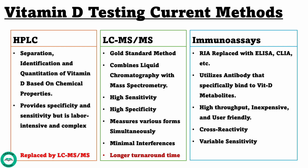Today, liquid chromatography tandem mass spectrometry is considered the gold standard for vitamin D measurement in clinical laboratories. This method combines liquid chromatography for separating vitamin D metabolites and tandem mass spectrometry for detecting and quantifying them. It can measure both 25-hydroxyvitamin D2 and D3, as well as other vitamin D metabolites with high precision. This method provides high sensitivity and specificity for detecting multiple vitamin D metabolites and demonstrates minimal interferences from other serum components, making it particularly reliable for precise measurements.